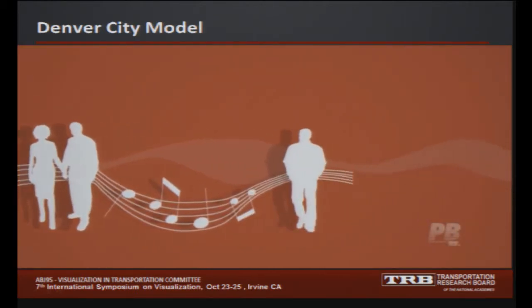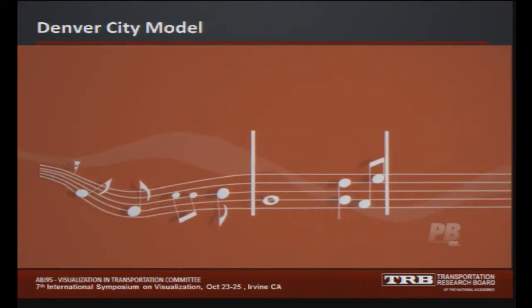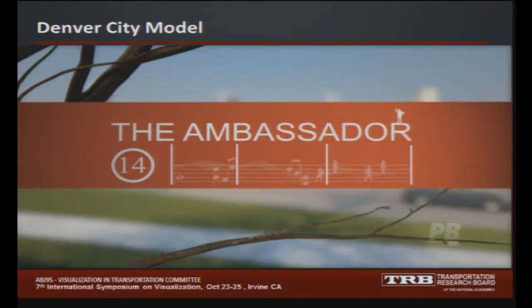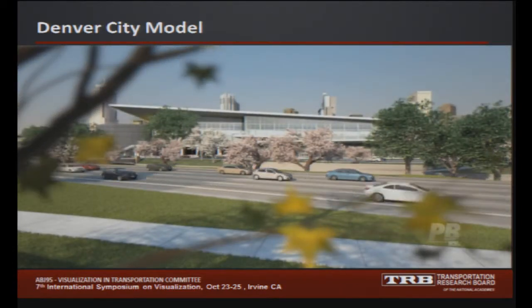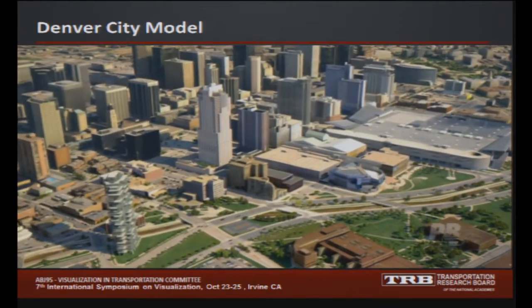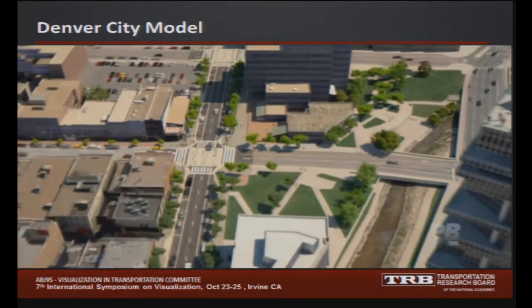Sometimes the project is the city itself. In this case, the project was a street that was being redesigned to be an entertainment corridor in the city of Denver. And really, a lot of the landscaping, a lot of the hardscape along 14th Street was being developed by building type or to accommodate different building types. So again, you really couldn't show this street redesign without showing the buildings around it.